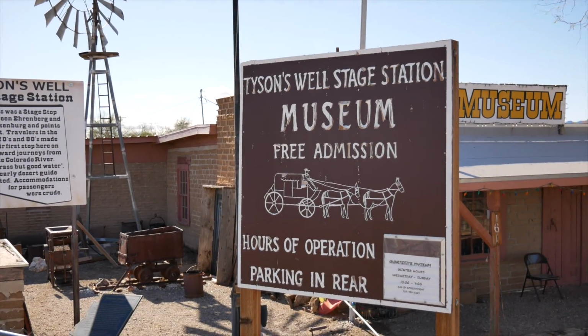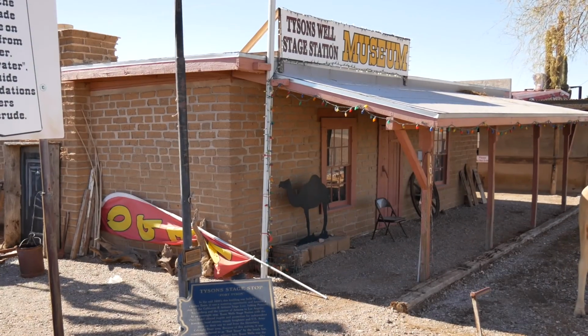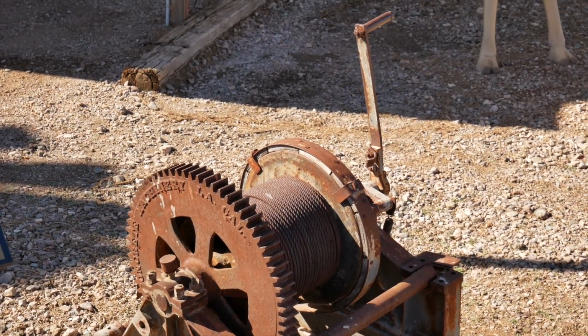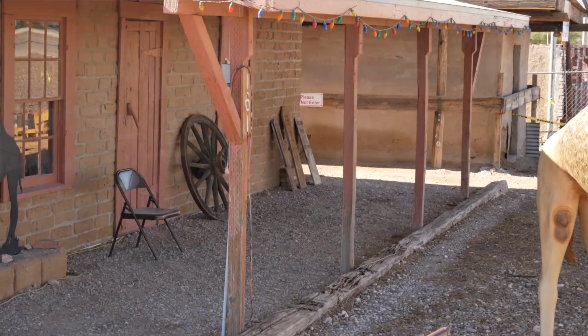Check this out, Tyson Wells Stage Station Museum. This was a stage stop between Ironburg and Wickenburg and points east. Travelers in the 1870s and 80s made their first stop here on the eastward journey from the Colorado River.